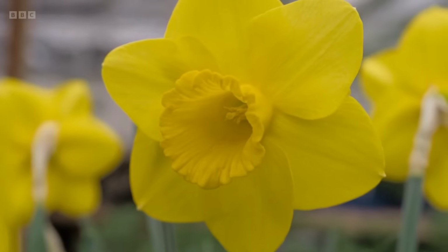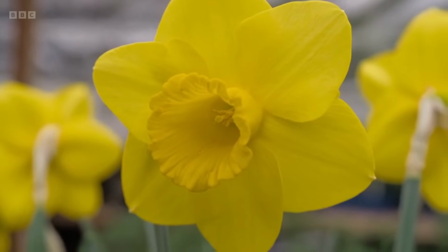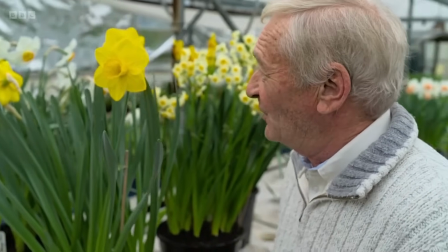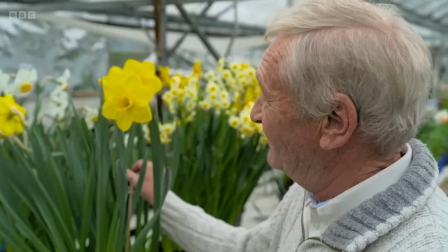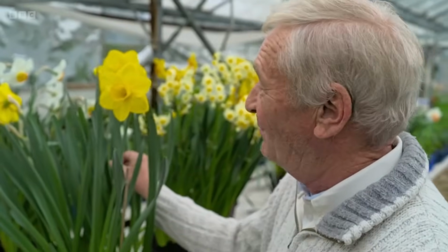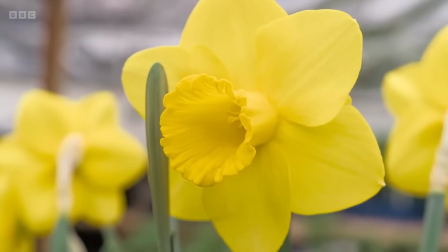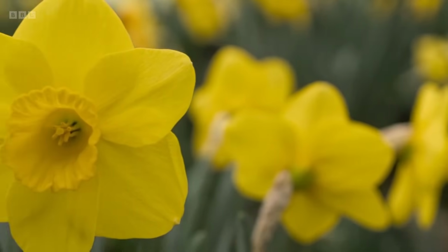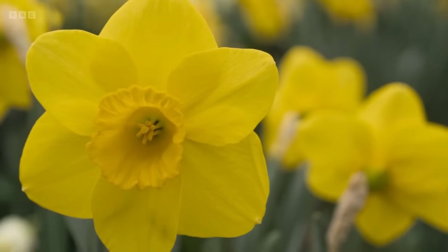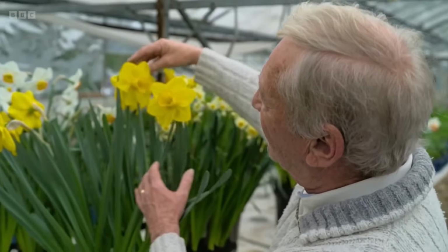This is the ever-dependable Ombersley. This one's earmarked for a show this weekend. This particular flower here, it's looking at me straight in the eye saying, I'm the best of this pot. They don't all grow like this perfectly. This particular variety is relatively good at producing symmetrical flowers, but they don't all come symmetrical.